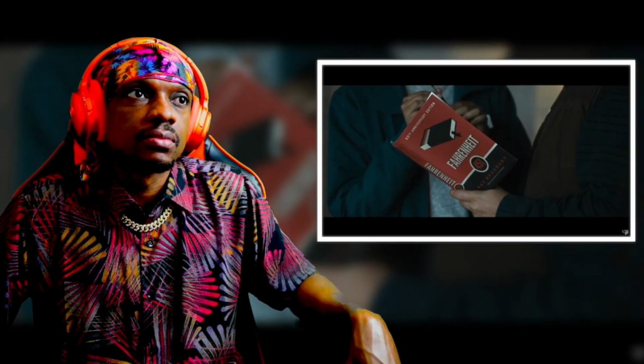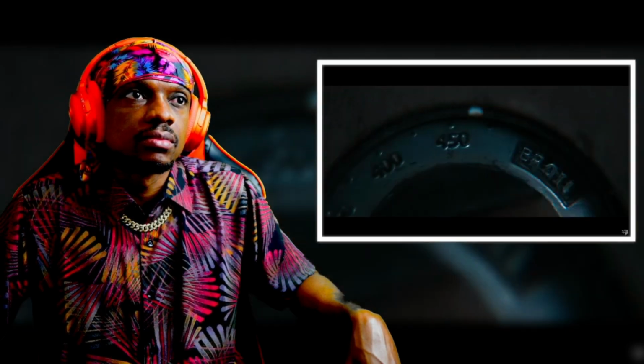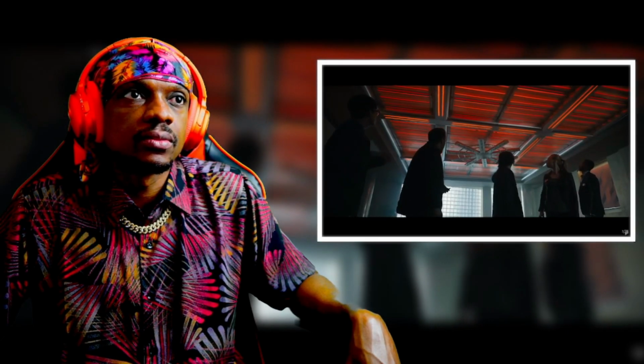As they try to figure out where to use it, Zoe realizes that the book he found is Fahrenheit 451. That's the next hint, and she turns the oven dial to that temperature, 451, powering these metal coils in the ceiling.